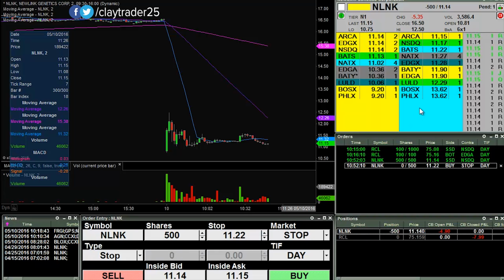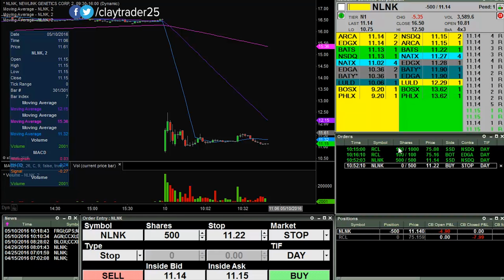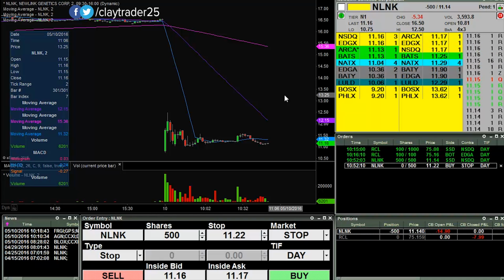I've been watching this one really all day, and I want to see if it can break through this $11 mark. If it can't, then I'm willing to risk a few dollars on it. It may not. I mean, it's bounced from there multiple times, but if it can break through the $11 mark, then I think it could turn into a very nice trade. So well worth the risk. So we'll see what happens with it.